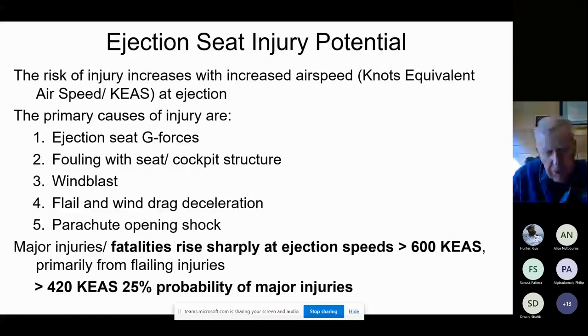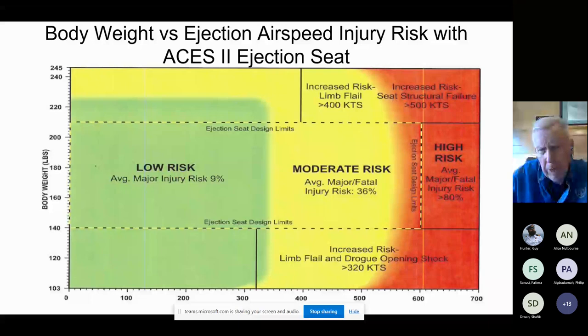The other thing that can happen is that even though the seat and the human are stable, the whole system can spin aerodynamically, and you can get essentially a high-speed spin, which can be injurious. Generally, these injuries increase at much higher speeds. Above 420 knots equivalent airspeed or true airspeed, it's at least a 25% chance of injury, and above 600 knots, you get fatalities. This is a chart that shows the risk profile for body weight and ejections at ejection airspeed. But suffice it to say that there have been survivals in aircraft.